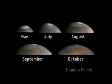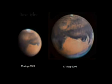We've had observations of the planet since the spring, and at that time, at the beginning of the opposition, the South Polar Cap was still reasonably large. We've seen the gradual shrinkage of the cap. And the Martian features have been very, very clear throughout the whole of the opposition. There's been very little dust activity, and I thought that the opposition was actually going to finish without any significant dust storm activity.